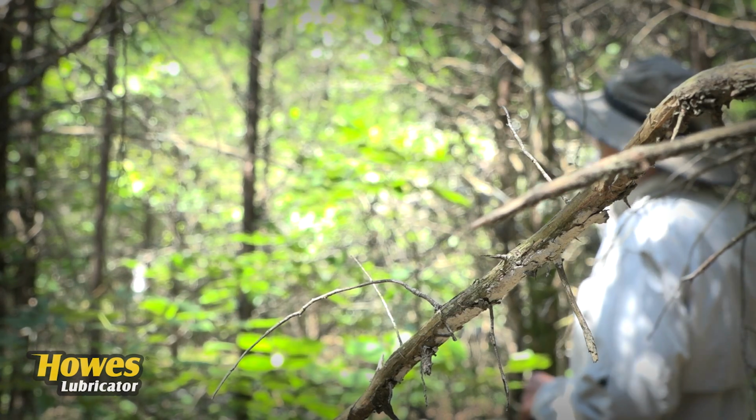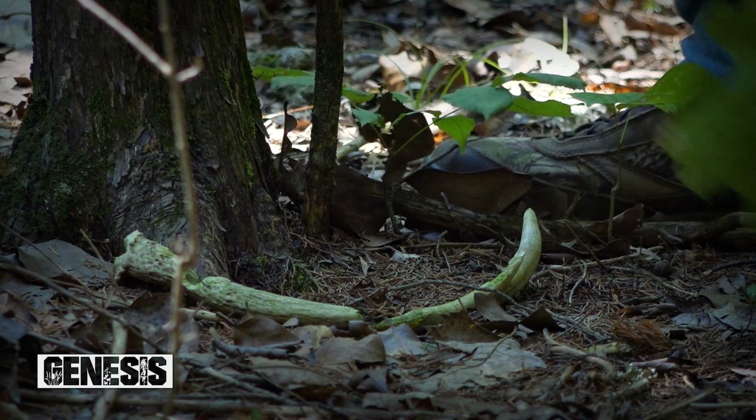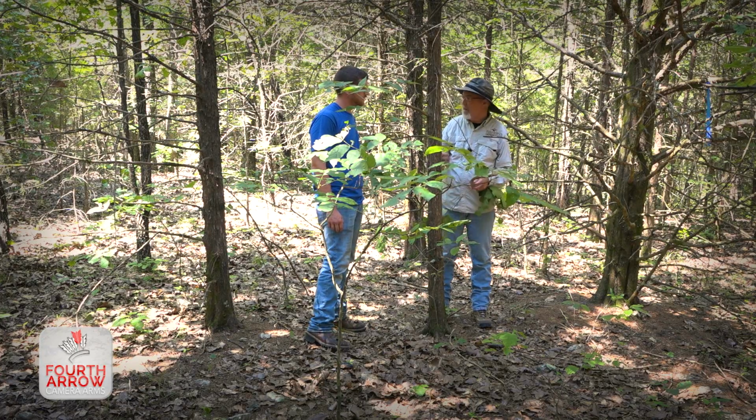Tyler, let's see how many yards we are from the road up there pretty soon. Give me a measurement. All right, Grant yelled behind me, Grant the intern, and he found this great shed. I mean, I've done this a few times. Laying out a food plot, find a shed, just makes you feel good.